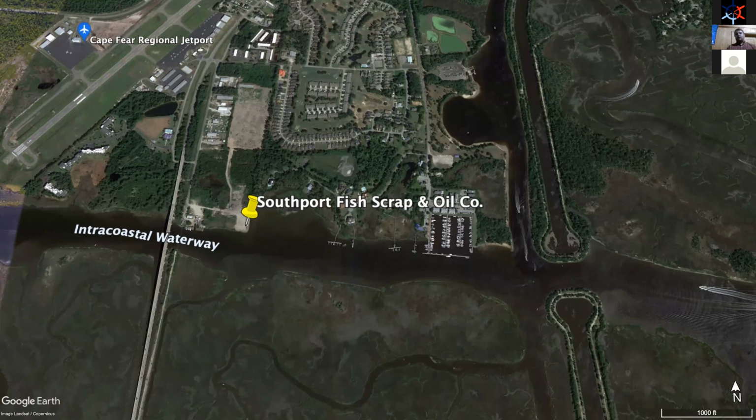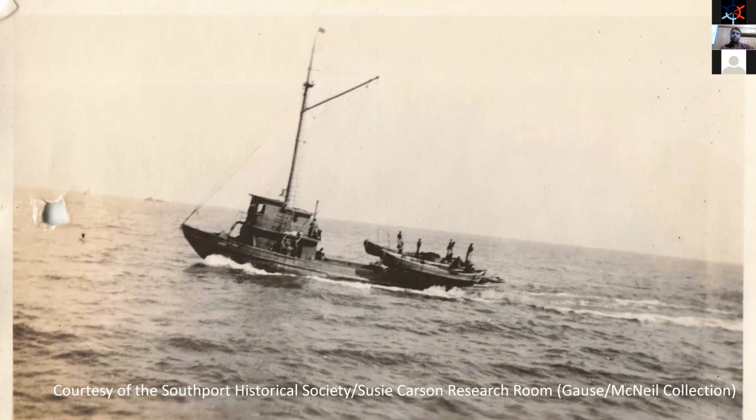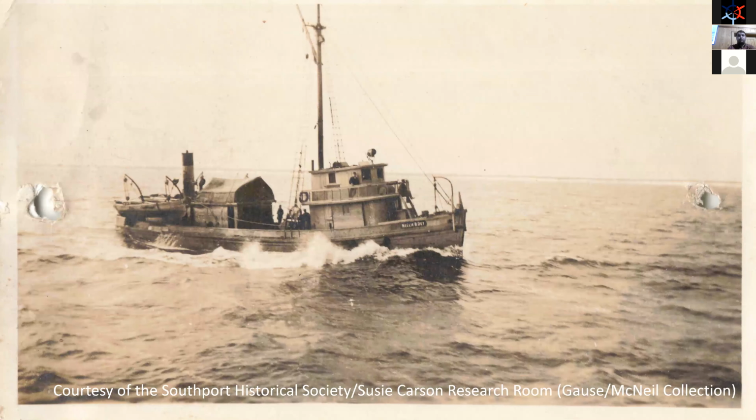And sort of zoomed in, this is the location of the Southport Fish Scrap and Oil. It's a few miles west of Southport on the Elizabeth River, not far from where the airport is today. And also it's right next door to the Highway 133 bridge if you're going to the Oak Island area. So anyways, here's one of their boats. This is the Minnesota. It looks like a converted yacht. Here's another one of their boats underway. That's the Nellie B. Dye, which operated at one point out of the Dye Brothers factory here in Beaufort.